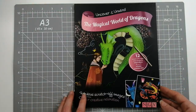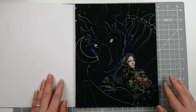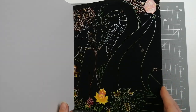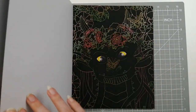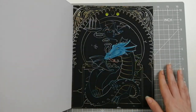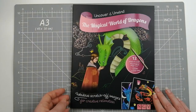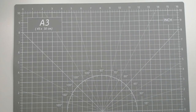And then I've got this really fun Uncover Unwind The Magical World of Dragons, and it's one of those scratch art books, where you scratch the black off. Again, gorgeous. Somebody that likes this kind of thing will love this. I think I have someone in mind for this, but I'm going to pass it on to someone that will see the benefit and enjoy working in something like that more than I will.